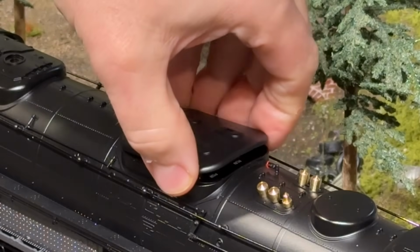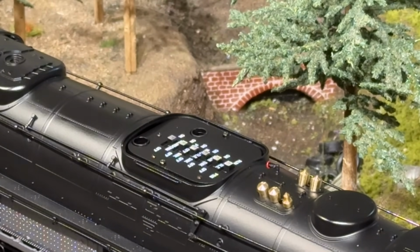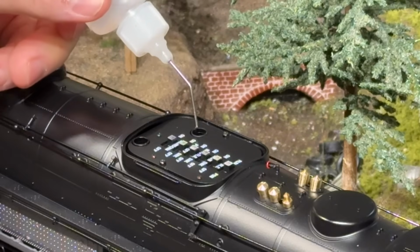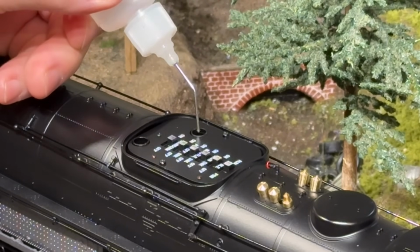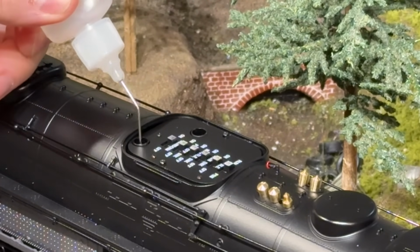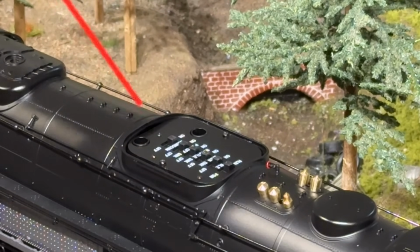And then further back, I'll remove this panel, and that reveals 2 more smoke fill holes. There's one for the safety steam effect and one for the steam blowdown effect. And I'll just put a few drops down each hole. And again, I'll come in with the air duster, very gently.